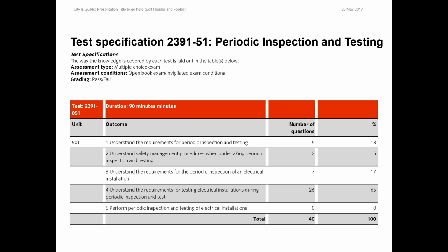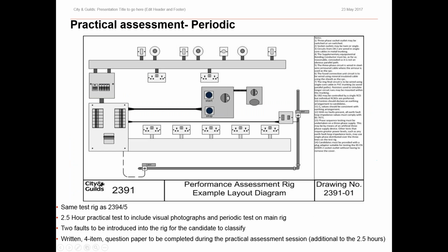Again, you can see with this one, the main bulk of the weighting of the test is on the actual testing itself. When it comes to the practical assessment for this periodic, we have kept the photos as part of this assessment process. I just heard everyone groan at that point, but I'm sorry, yeah, the photos do remain as part of this assessment.